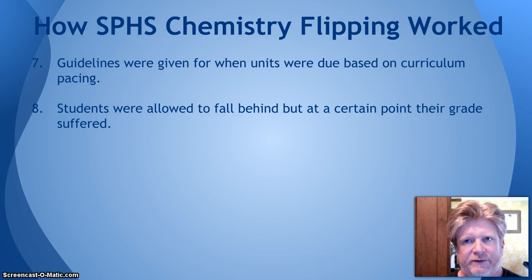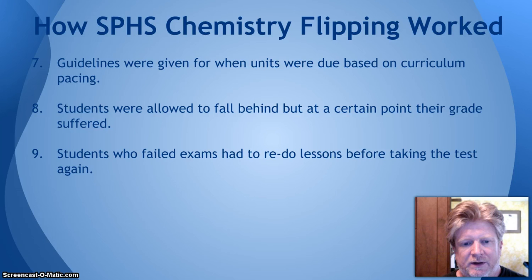When we were in there, some students were working on Unit 12, and there was even one student all the way back at Unit 9, and the teacher was trying to help her catch up, and she was working really hard to do it. She was determined that she was going to do that so she wouldn't fail the year. I don't know what had happened before, but she was behind, but she was making her way through it and not giving up. Like I said earlier, students who failed exams had to redo their lessons before retaking their tests.